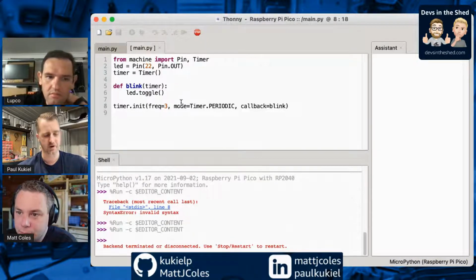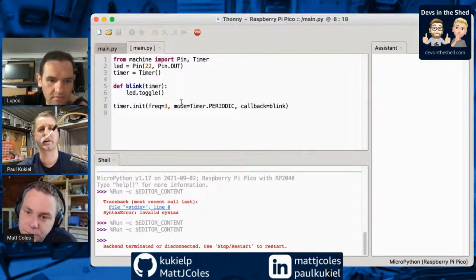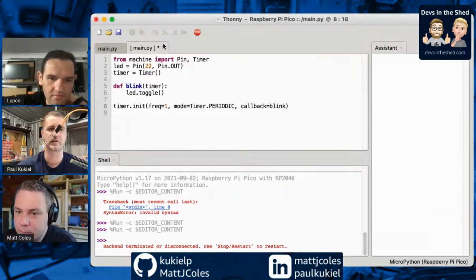Then I'll write some Python code. We can see the light is blinking pretty rapidly. Maybe I'll change that frequency to 1. Yep, save that.